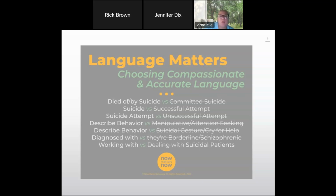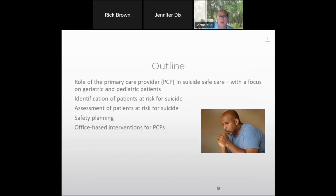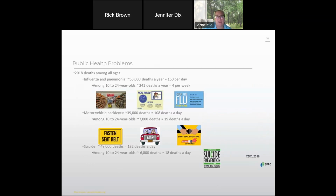So making sure that we're thoughtful about the language that we're using, because language is so important. We're going to talk about the role of primary care providers, particularly with geriatric patients. We're going to talk about risk for suicide, how we're going to do some assessments and safety planning, and most importantly, what you can leave here and do during the course of a primary care session with a geriatric patient.